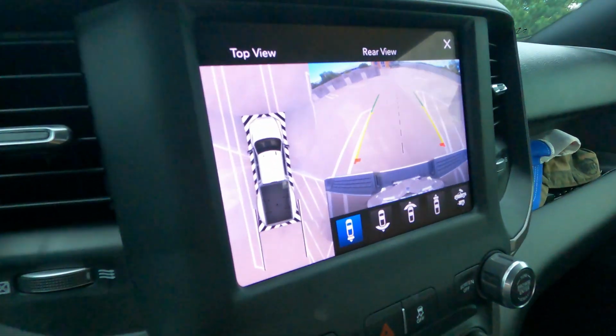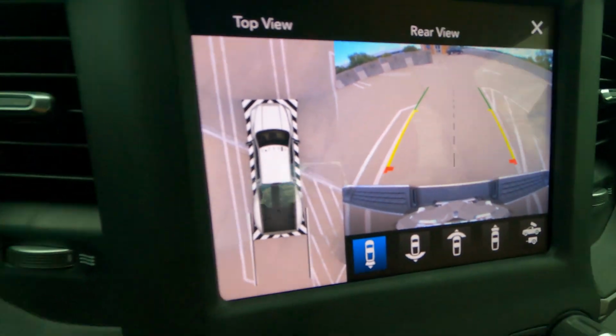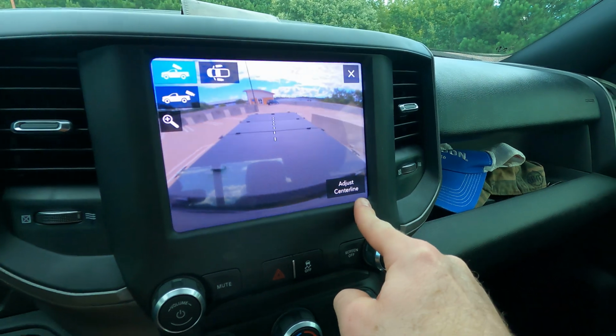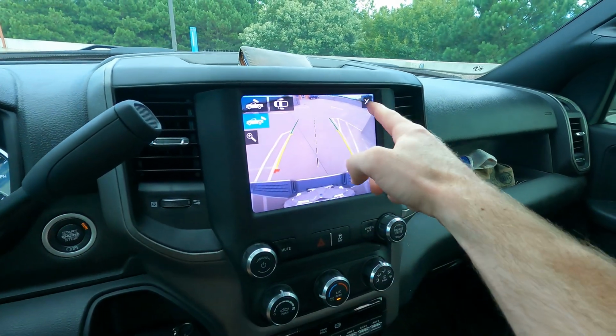Folks, we're in a $66,000 base model Tradesman Ram. Surround view cameras. This blows my mind. Look at all that. To me, that's bananas that you can get that in a base model truck.